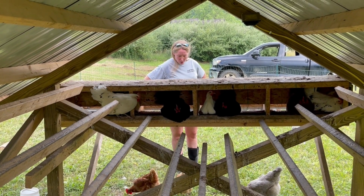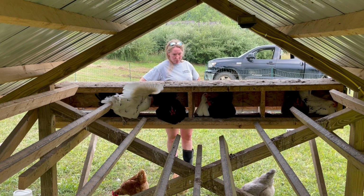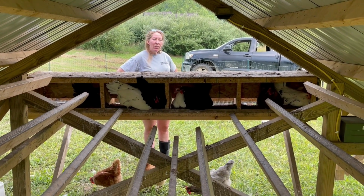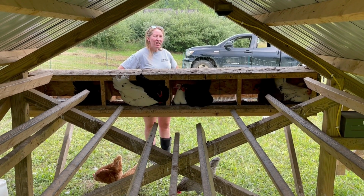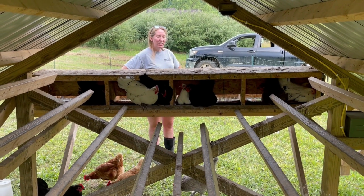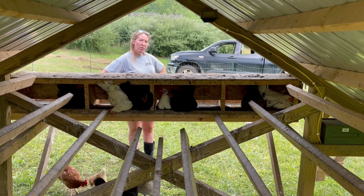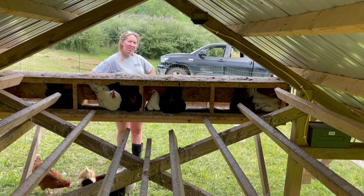I'm not happy with you all. Stupid Australorps. That's all they are, or the Oreo ones. Is that Ostra white? I thought they were supposed to be broody. And they're the ones that lay the really tiny eggs, so they're about worthless for what we're doing.